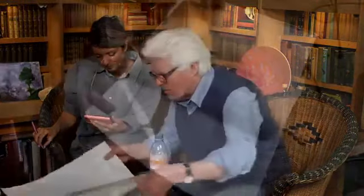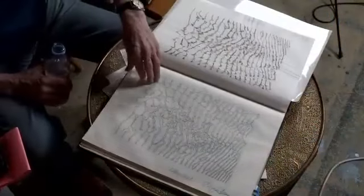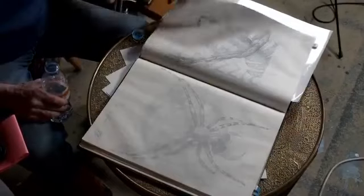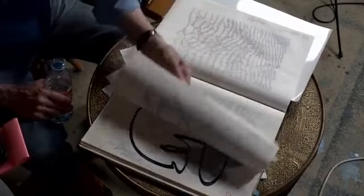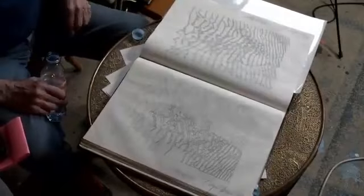Oh, I'd forgotten these. Oh my God, we're only halfway through. Dad, next time. All right, next time. Should we finish now? Yep.